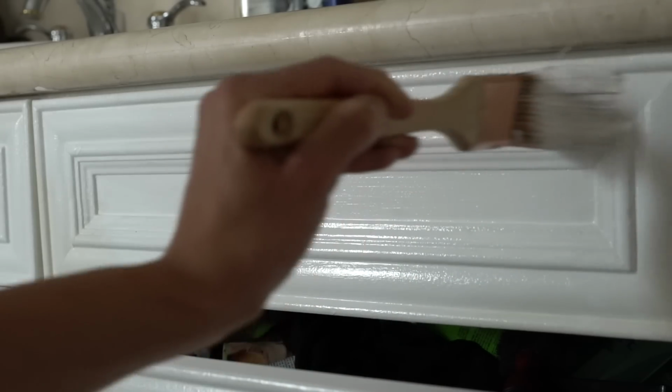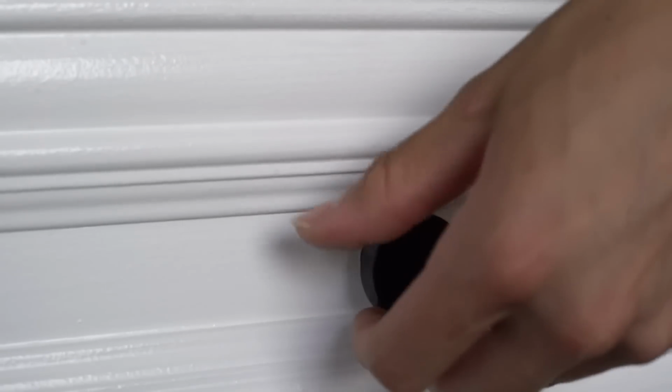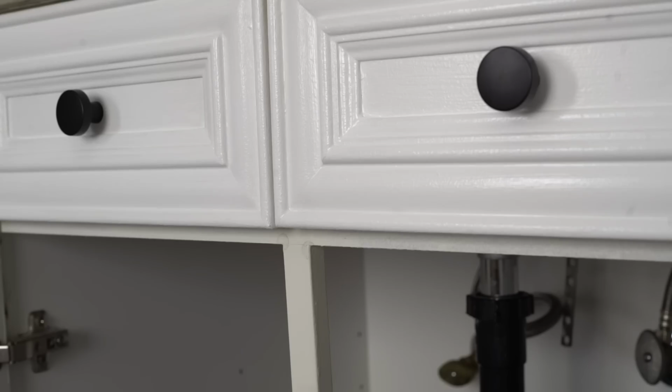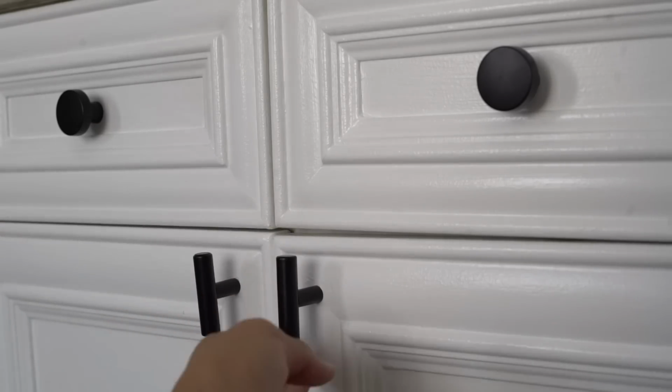super bright white. I decided to go with more modern and clean drawer pulls and knobs, and I actually got a little frisky and I ended up mixing 2 different types of knobs, and in my opinion, it just adds a little bit more personality to the space.